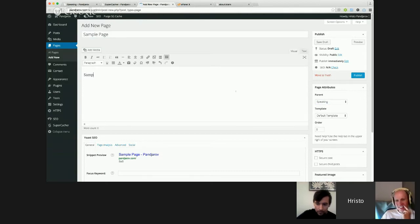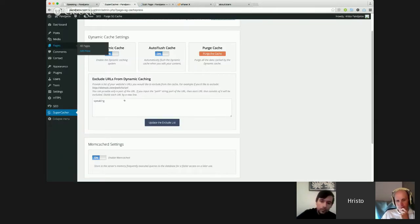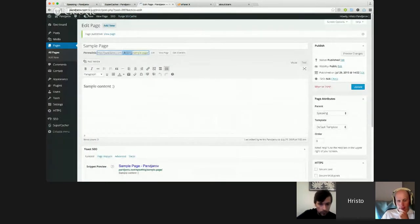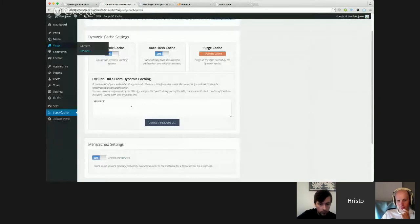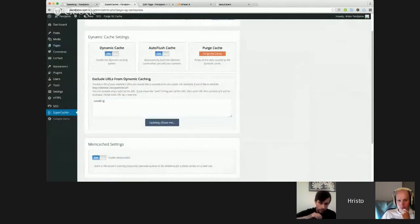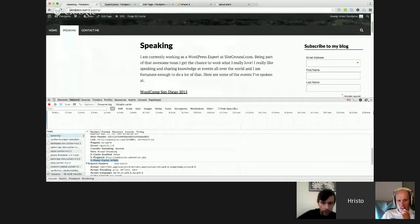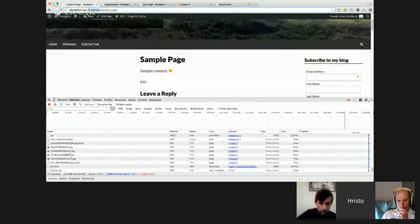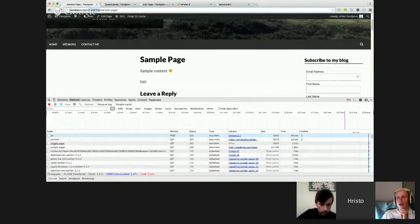If it's under the speaking tab, again, if you want to exclude only this page from the cache, you have to exclude that particular page. But if you add just speaking to the exclude list, everything, all pages after that will be excluded too.